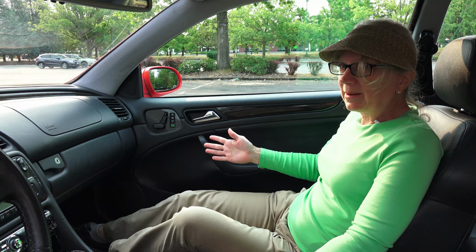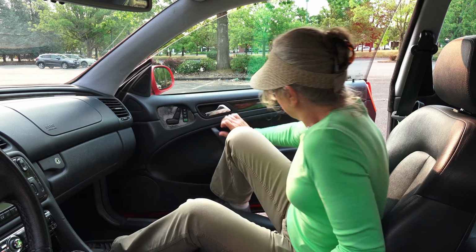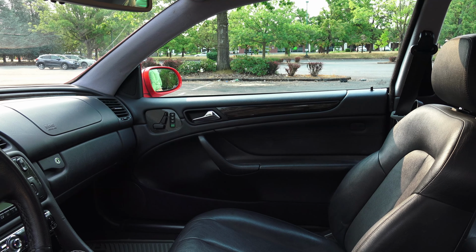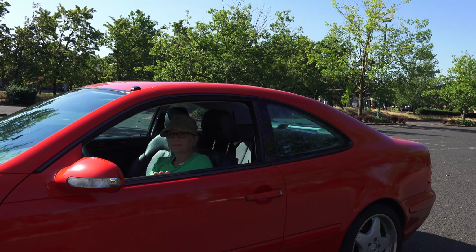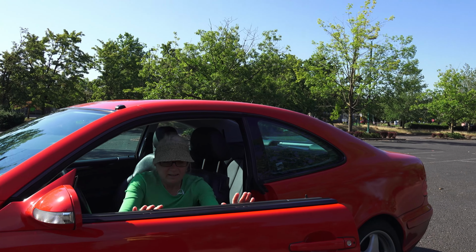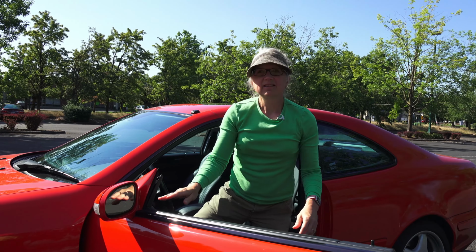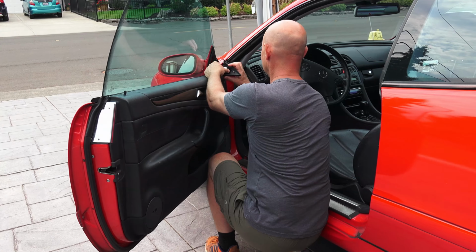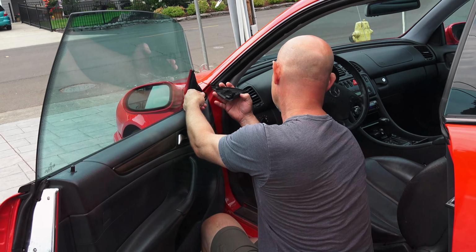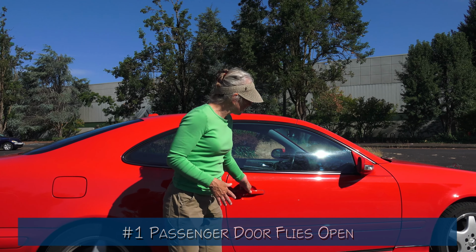The first thing broken on my car is the door. It has issues. See how the door stops here, here, and here. This is the door the neighborhood dude fixed. However, a week after he fixed it, the passenger side door broke. It swings open without stopping.